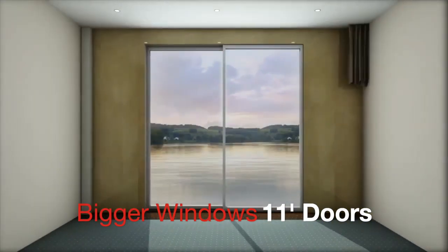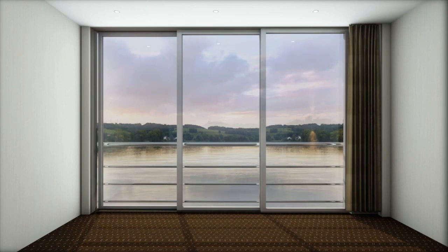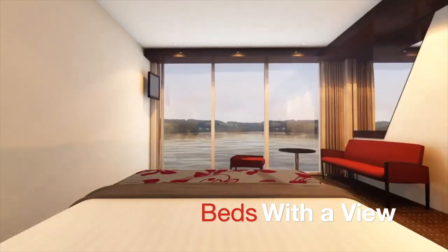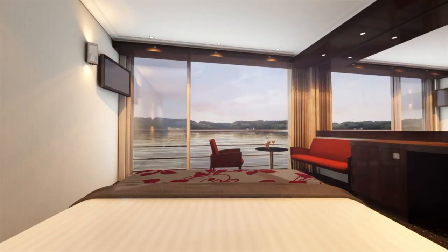Here's our window, nearly 11 feet wide, floor to ceiling, wall to wall. And when it opens, it really opens. Wide enough to let the outside in, because the opening is a full 7 feet. What if we angled the wall and turned the bed? That little change gives you the perfect perspective of the amazing views out your window.